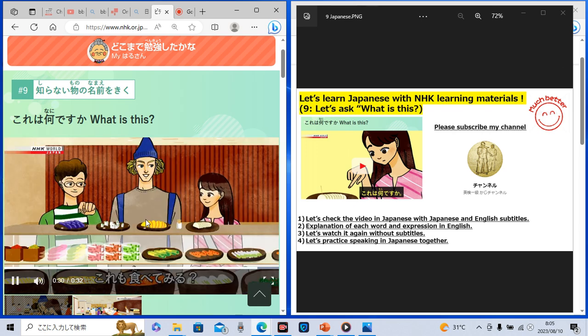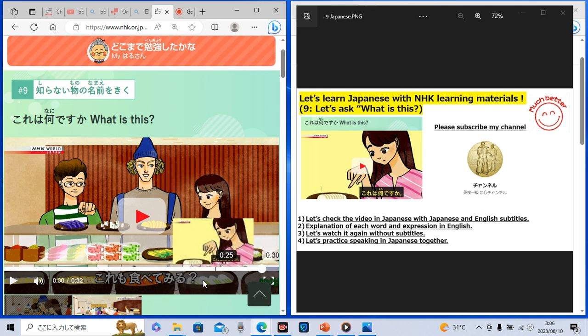これも食べてみる? One guy said, これも食べてみる? Would you like to eat this too? This purple one. Now let's practice speaking Japanese. Again, the last tone goes up, right? Now it's your turn to speak Japanese. これも食べてみる?